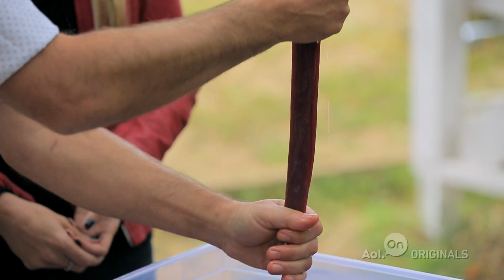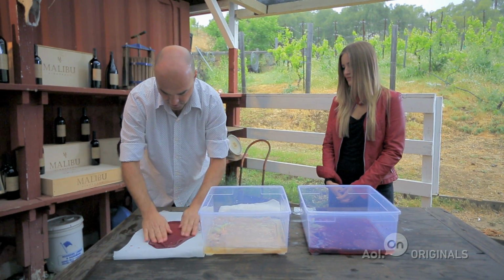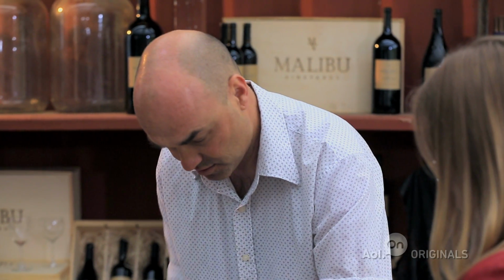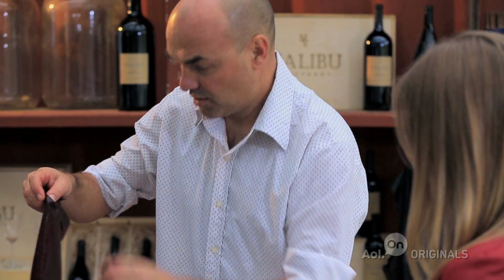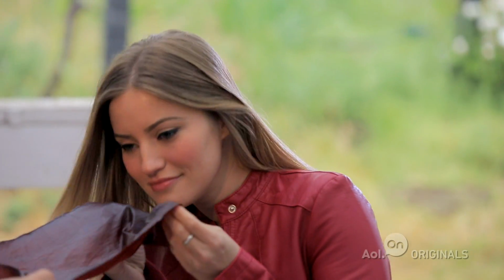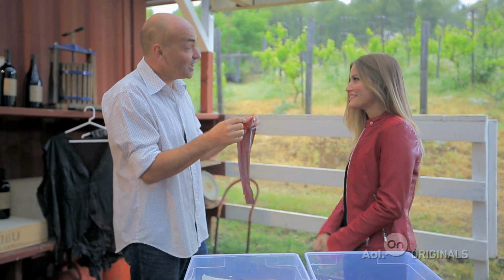Get the most of the moisture out of it before we lay it out onto some paper here, and you'll see that then it produces, certainly still a bit moist. So the first thing I noticed was the pungent smell. Like, what is that? It is vinegar.